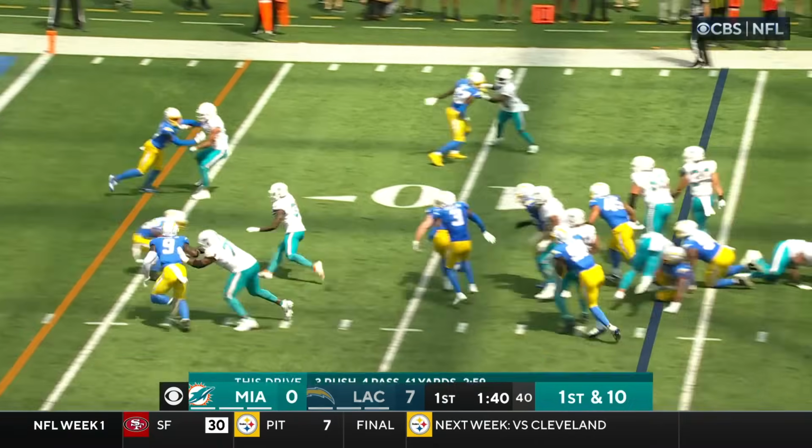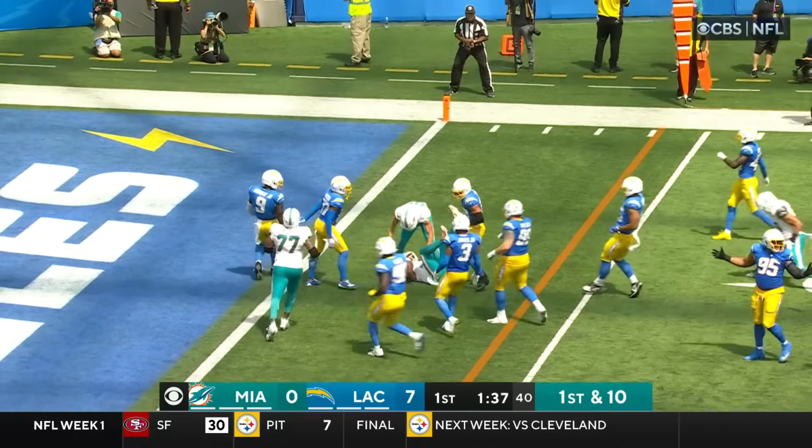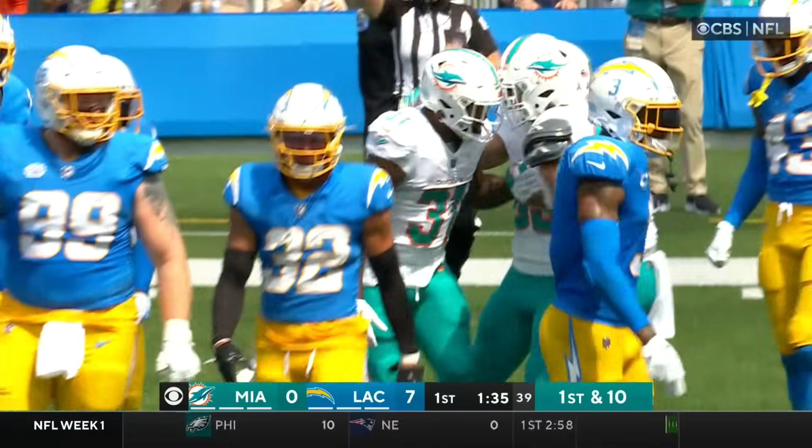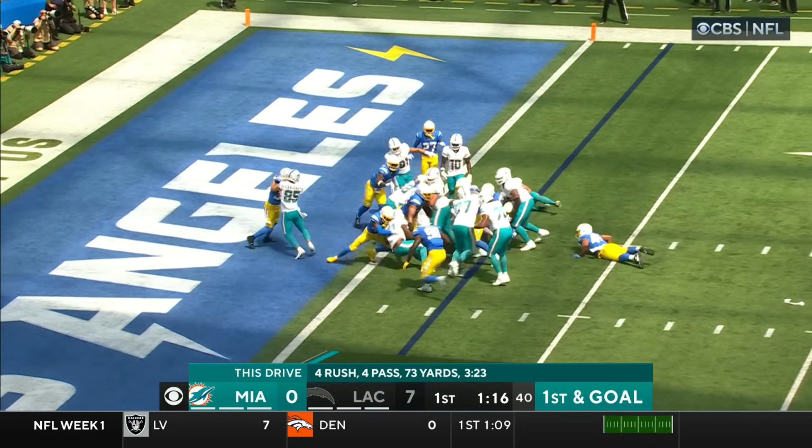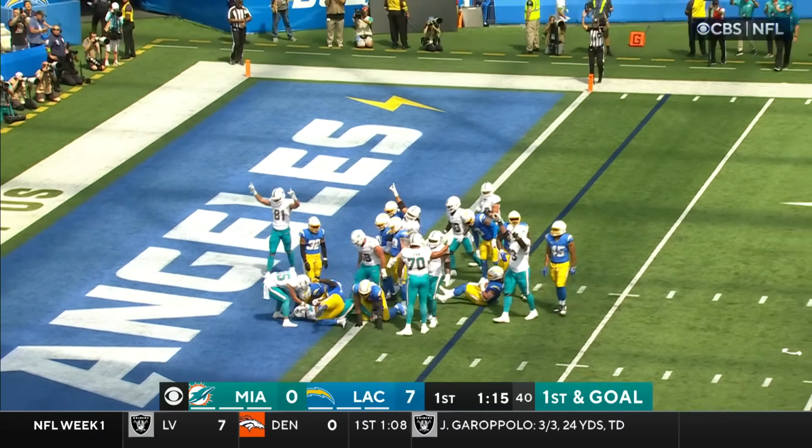Mostert. Oh, look at him cut! Look at him dive! Look at him drive for the first down. It's a game. They're going to a quick snap. Ingold, the fullback, he'll follow. Mostert, corkscrew, touchdown!